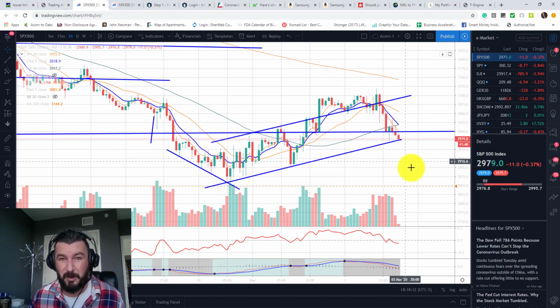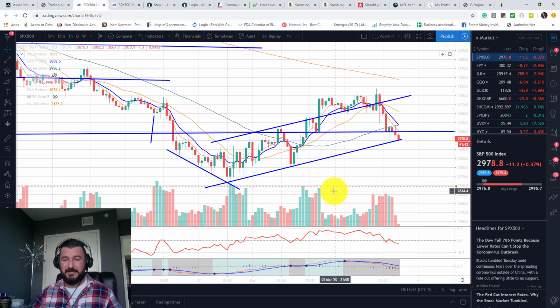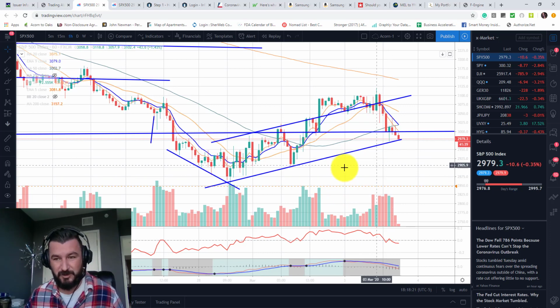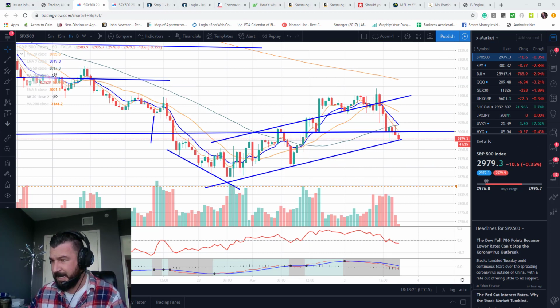We're right at support as we speak, at 4:18 Mountain Standard Time on Tuesday. So this is going to be interesting to see how this plays out going into later today and the pre-market tomorrow. So that's what's going on with the market.